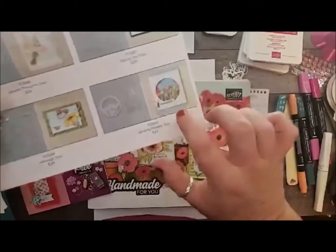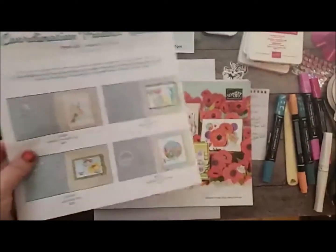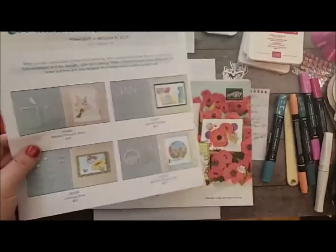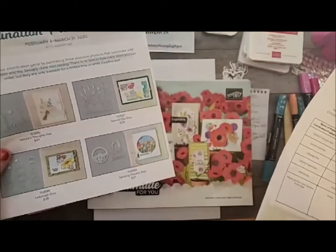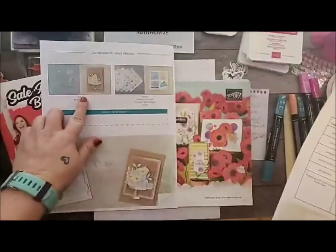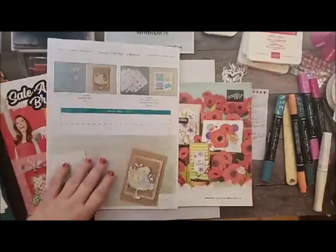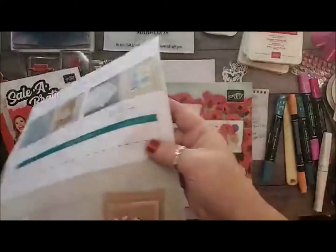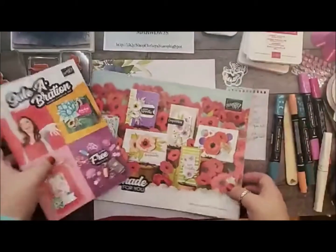The Sending Flower dies go with that really cool word set that I have actually used quite a bit, the Sending You Thoughts stamp set. Then the Happy Birthday dies go with the Happy Birthday to You stamp set, and then this fabulous set of 12 by 12 paper. So those will come out on the 4th, so that's a big day, super awesome.